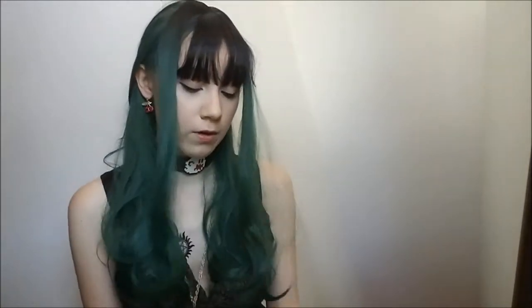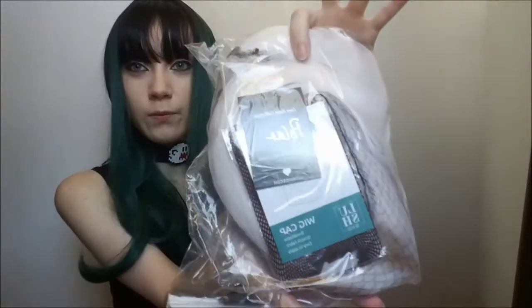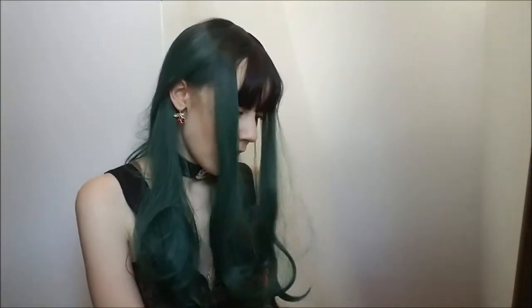Alright, so good news is there are two. Oh, and a little thing fell out. Whatever this is. Lush Wigs. Thank you. So we have the Regina, which is the blonde one, and then we have the Polar, which is the white one, which is the lace front. So we're going to start with the Regina because it's pretty simple. The lace front one, I'll have to cut off the lace and that sort of thing. I'll probably try that one on with the lace on and then cut it off after, but we'll see.